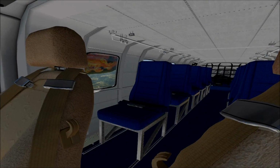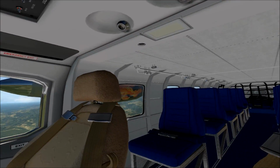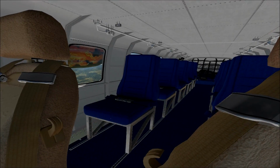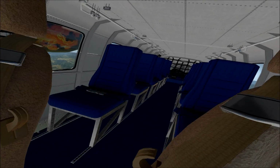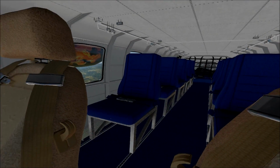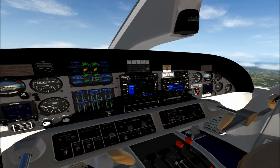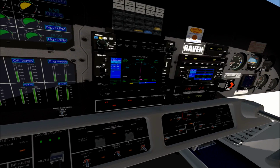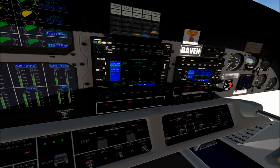And here's our cabin view again. I gotta say, I really do like how they modeled this cabin. I like the cargo version as well, and actually I kind of prefer the cargo version to the passenger version. I think the passenger version would be over the top if it actually had people modeled in there that you could drop in and out, the same way you can with Nimbus Simulations' Shrike, Aero Commander 500.